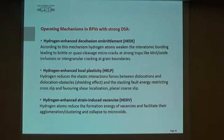So there are different mechanisms proposed for hydrogen embrittlement of steels, but we think that at 280 degrees Celsius in these steels, it's not a single contributing mechanism. There is a combination of different mechanisms, like hydrogen enhanced decohesion embrittlement, which causes the quasi-cleavage brittle fractures and intergranular cracking, and also hydrogen enhanced local plasticity, which gives dislocation shielding. And also another mechanism is hydrogen enhanced strain-induced vacancies, which also contributed to microvoid formation and reduction of ductility of the steels.